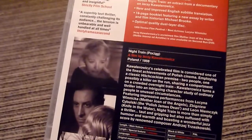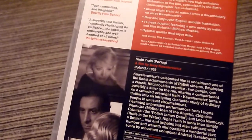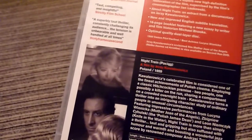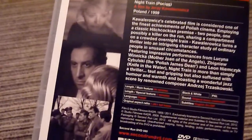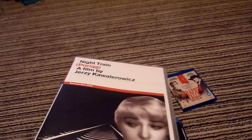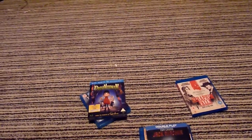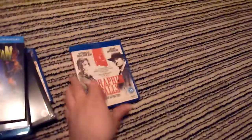Although some of their films do get released by labels in the US and worldwide as Blu-rays, and they tend to do a lot of Polish, Czechoslovakian, Eastern European films. That's one out of the box, and there's one more that was left to come out, hopefully soon, sometime. And just got the last 4 or 5 titles really.